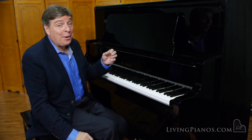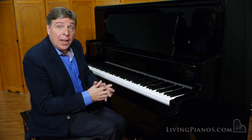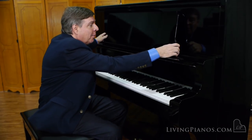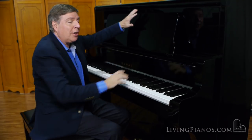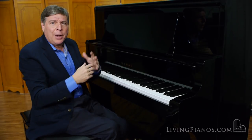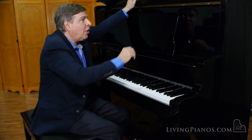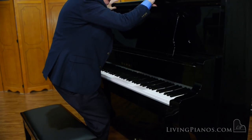It really has a very full bass, like you'd expect out of a grand piano. Now, a couple of other cool things about this piano is how the music rack can move, so you can angle it to allow for your music to stay put, which is sometimes a big challenge, particularly in uprights, where sometimes they're so straight up, they fall down in your lap all the time. More than that, the top also opens up and can be propped open to allow the sound to come out.